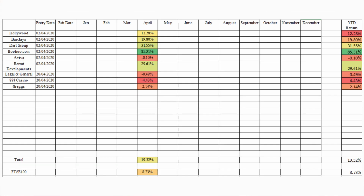So this portfolio I only started about a month ago, so there's not much history to it. Last month was its first month, but it did quite well as the stock market generally was quite down at lows, and there has been quite a bit of a bounce back in the stock market, and the FTSE 100 has done quite well overall.